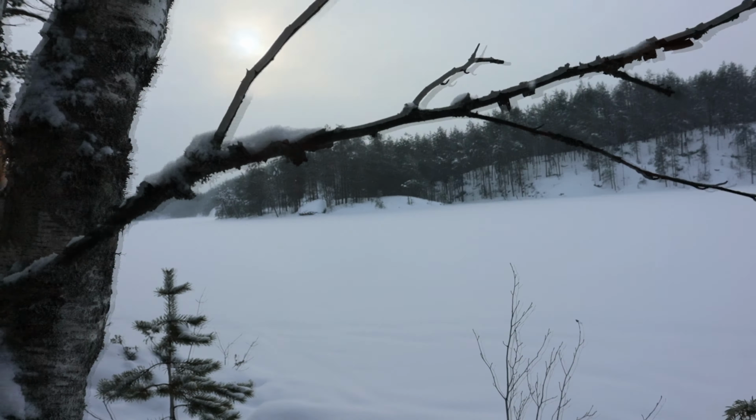So welcome to Sarkas Hill Rock. What is this? This is a nature preservation area in South Karelia. I don't know the exact region this is, but anyway, awesome adventure.